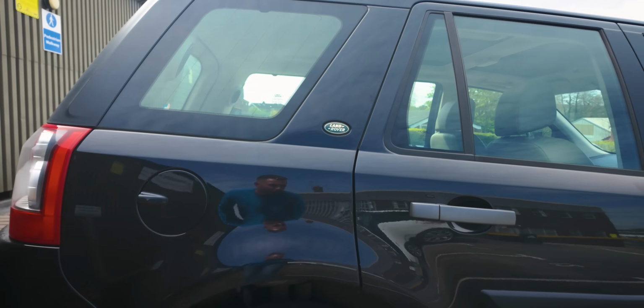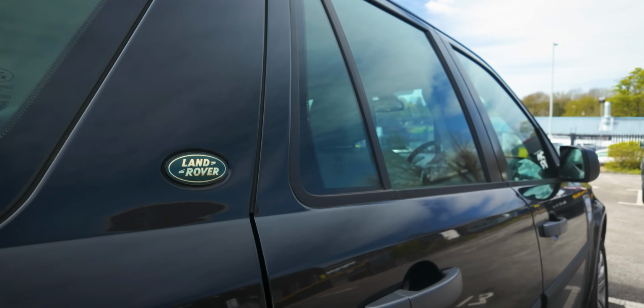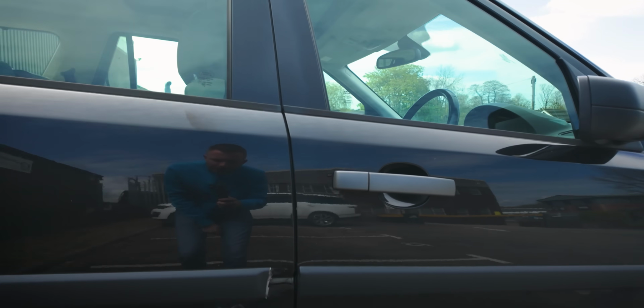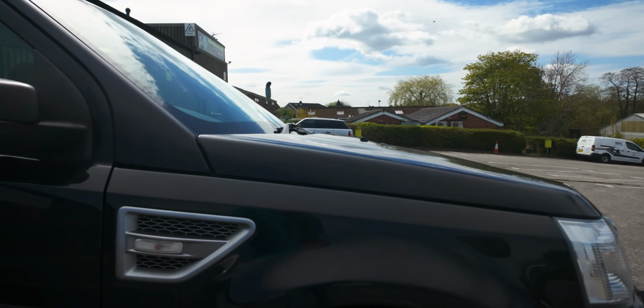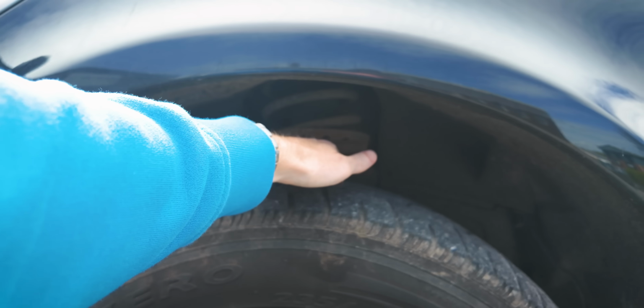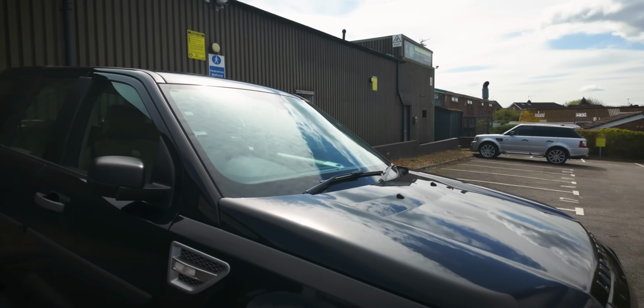It could do with a good buff. It's quite straight on the panels, but there are a few little scratches and it's quite dull. The trim there is broken. Nothing too bad though so far, is it really? We've got a Pirelli P0 on the front on about 3.5 mil, 4 mil of tread. That's pretty good. That doesn't need replacing.